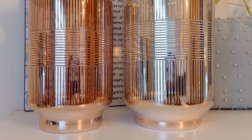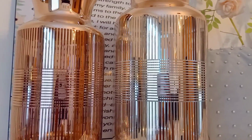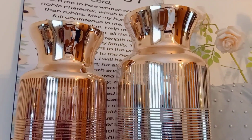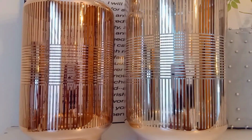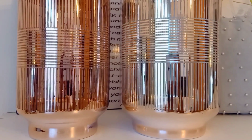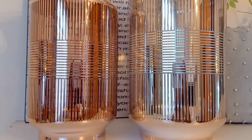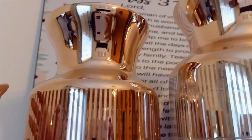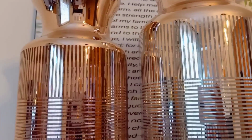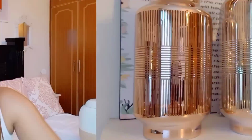So let me show you guys the stuff I got from House of Leather. These are the other set of vases I got from House of Leather. They're in a rose gold shade, and these ones I'll use on my console, and I really love them. The thing is, I think rose gold goes very well with blush pink. So I'm debating whether to take all my blush pink throw pillow covers to the living room so that they can go very well with these. I don't know why it's looking gold, but I promise you guys it's actually rose gold. So I'll show you guys how I'll style these.